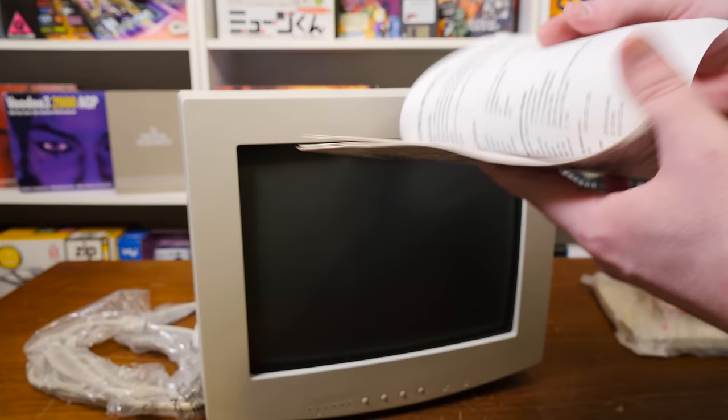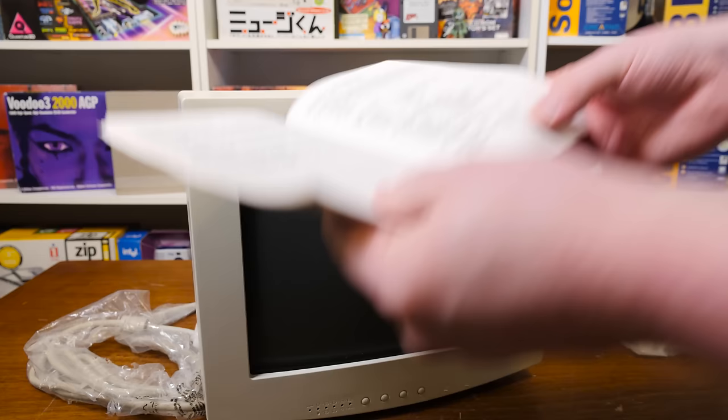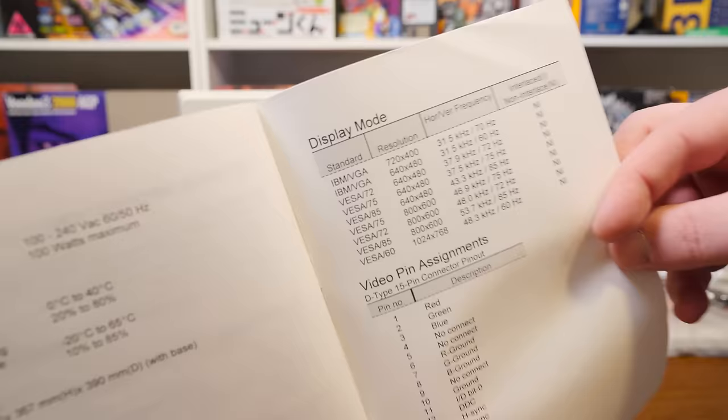Okay. Yeah, there's all of our... So horizontal refresh, definitely 30 kilohertz. Vertical, up to 120 vertical? Really now? That is a little higher than I thought it would go. I mean, it doesn't look like it goes above 85. 85 was my guess. So that's the listing there. It's saying that it will do.